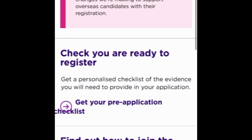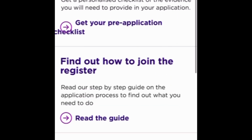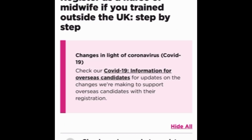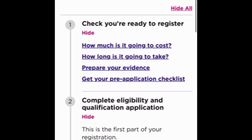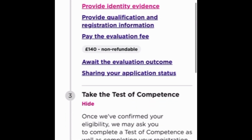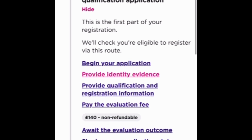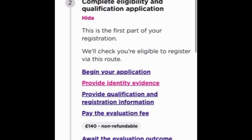After that, you can see check if you are ready to register. You can also get your pre-application checklist, and then you can see here, find out how to join the register and what the steps are. It will give you all the steps here. Check you are ready to join the register. There are 4 or 5 things. Complete eligibility and qualification application. In this, you can see you need to begin your application, provide health evidence, provide character certificate, and pay the register evaluation fees. That is the first part.